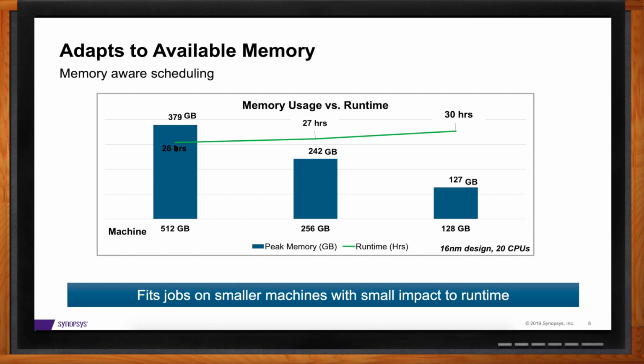You can also ask the tool to only use 250 gigabytes on the 512 gigabyte machine. Like that, you can have two runs concurrently. But this is really the dynamic scheduling allowing you all this flexibility thanks to this distributed architecture.